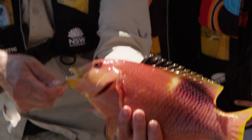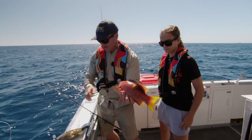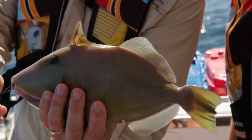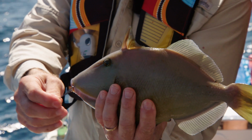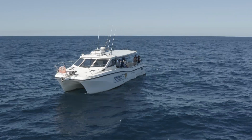Plenty of colourful fish down there. You know, there's reef and kelp and sponge beds down there. So this guy's called a trigger fish. Looks a bit like the leatherjackets we get further south. He's going to go back. Geez, there's some variety here, hey, Hayley? Yeah.